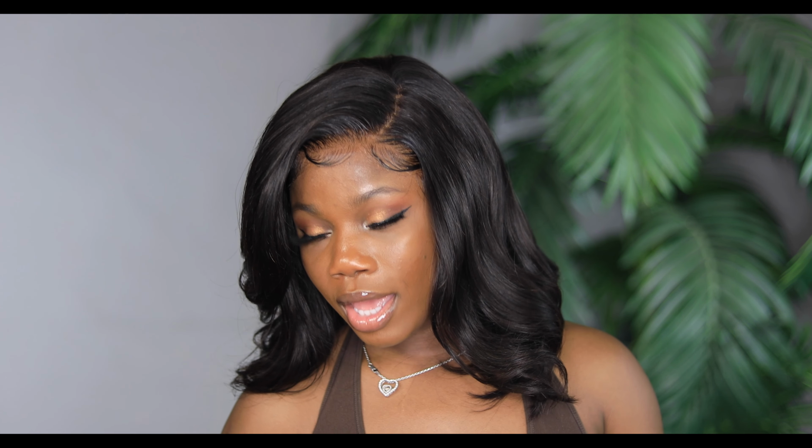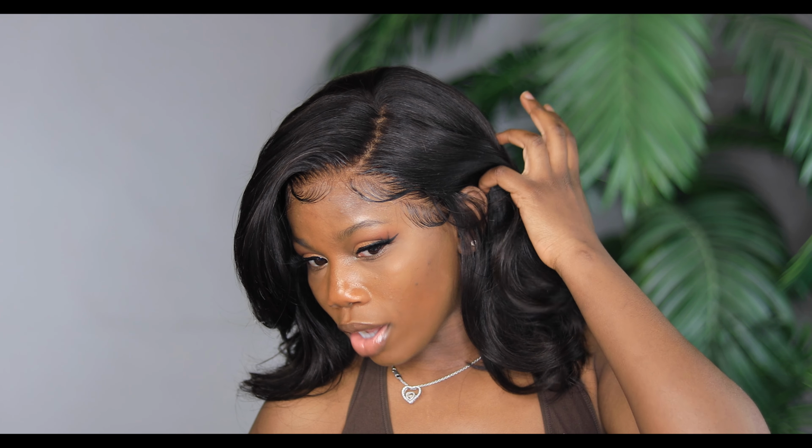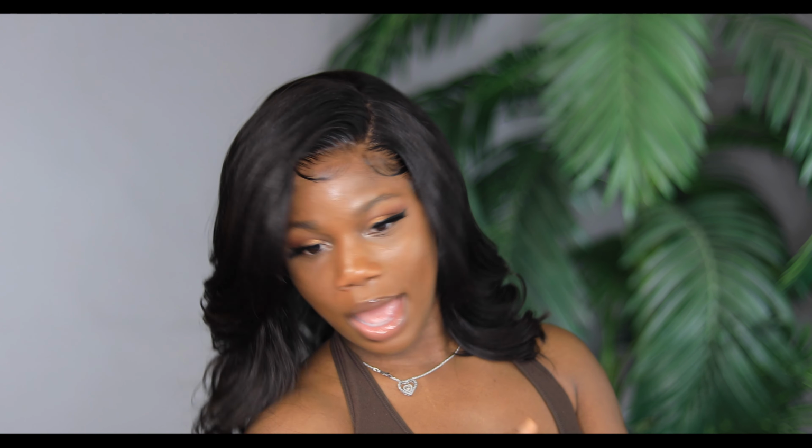This hair is virgin human hair. The way the knots were made is full single knot hand tied. The hairline was already pre-plucked. As you guys can see in the beginning, I didn't pluck it at all. I literally just put it on. They say they gave you baby hairs around the perimeter, but I didn't see any baby hairs. It must have been long, so I didn't see any baby hairs at all.